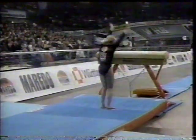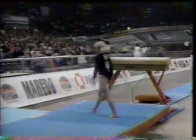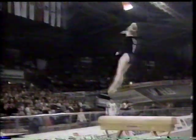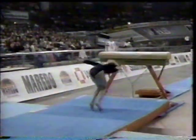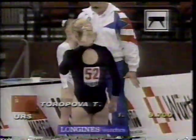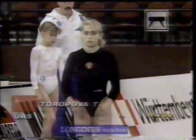Nice full twisting Yurchenko, just a little bit short on that landing. Has to take that hop forward. So let's see what happens here. Toropova maybe just thought she had rotated a little bit farther because of a beautiful vault in the air, plenty of power. Kind of opened up her body just a little bit too quickly and slowed her rotation down, and hence had to take that big hop forward. Chest was just a little low, but she has a second opportunity. Now the score for her first vault is 9.7.